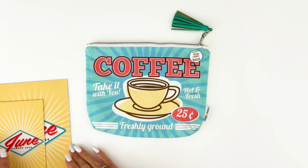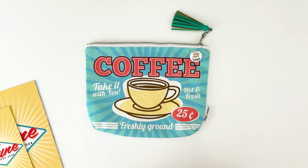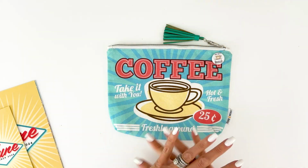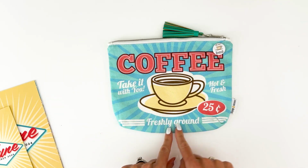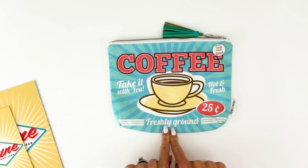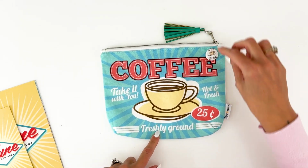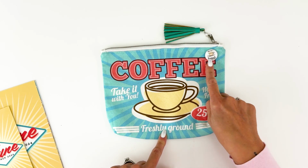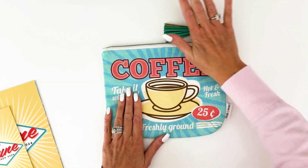I'm going to show you the pouch, the dashboards, and the sticker kits. So the pouch we did double-sided because not everybody loves coffee. But we did this great retro coffee design, which I think is super, super cute. You have the little tassel. The pin is from the Stationery Kit. I just added this to mine already, but that pin doesn't come on there.